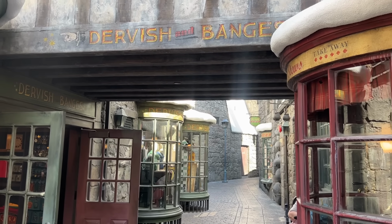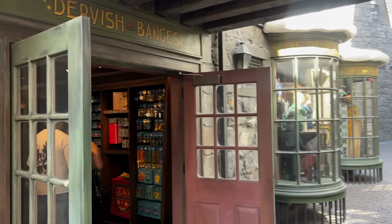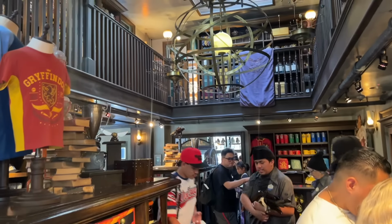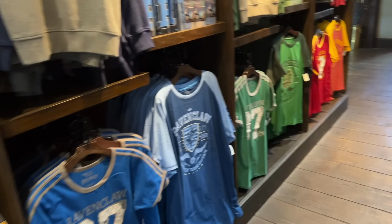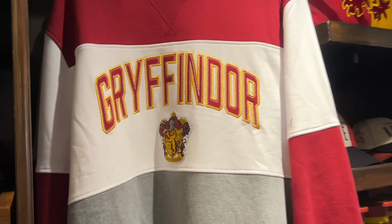Back in this little alleyway here, I've found a Derwish and Banges. I'm not sure if I'm pronouncing that right. I don't think I've ever been in this store before. How have I never even come into this store? Wow. Hufflepuff, Ravenclaw, got all the different house merchandise here. Really nice looking stuff too.